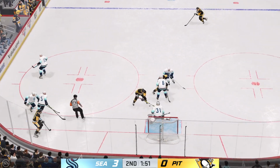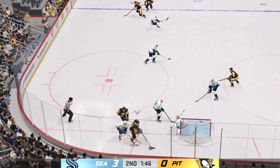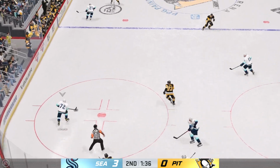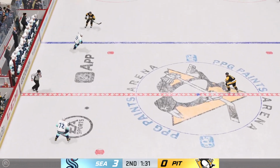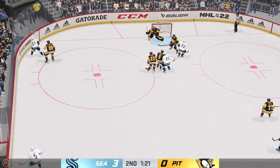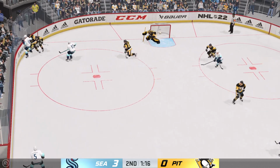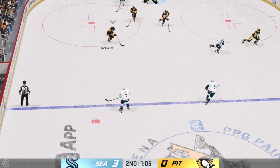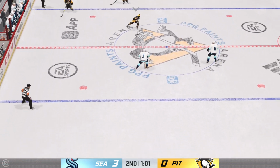Carter's going to play it against the half wall. And a beautiful save by the goaltender. Yeah, he got out tight to him, James. There's nowhere for that puck to go. Slides it quickly to Wenberg. Seattle's got the puck along the wall. Great use of the stick in the defensive end by Rodriguez. And that one's broken up by a great defensive play.